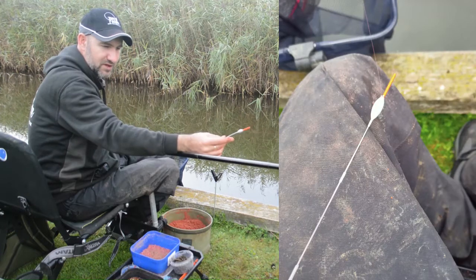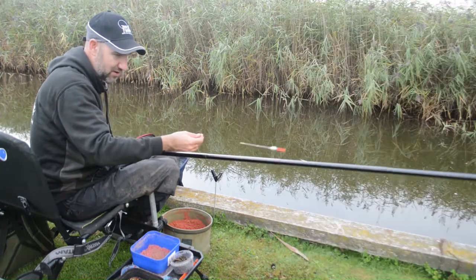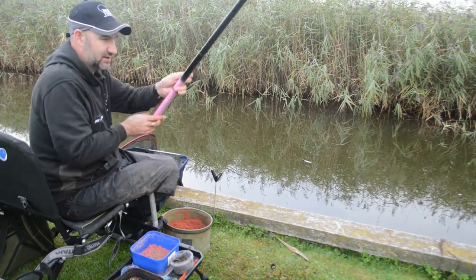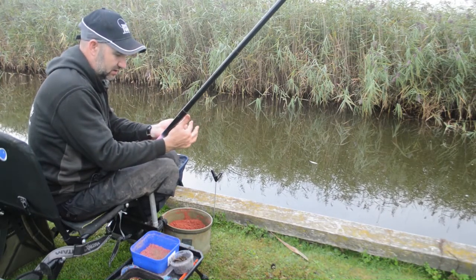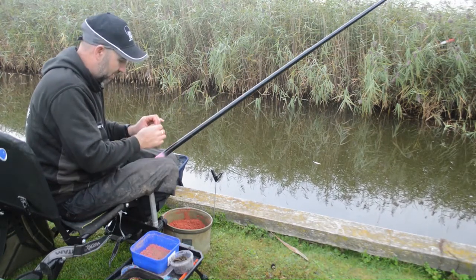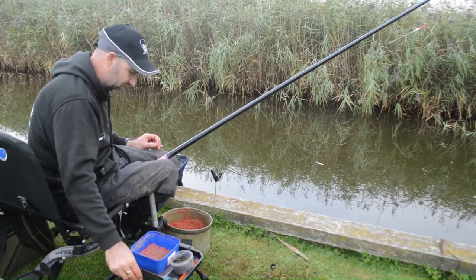Big, thick, visible top for when you're trotting down. This is 3 pound Maxima line, very robust. Coming down, I had no Olivettes, so it's 3 BBs as droppers and 2 number 8s on a 12 inch hook length with a size 14. Red maggot again, these are micro barbed hooks.